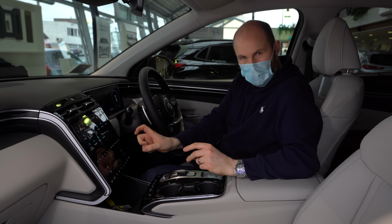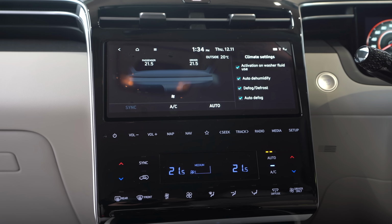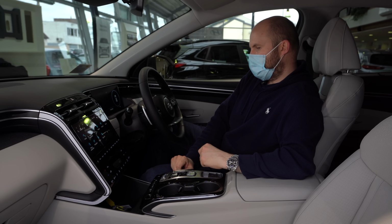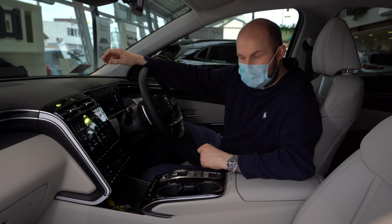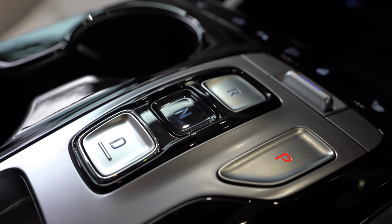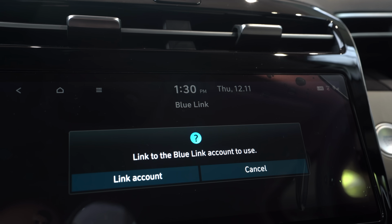They're not actual knobs, but they're not in the screen. So if you want to change your aircon, if you want to higher up the volume, if you want to turn on your heated seats, if you want to turn on your demisters, it's all here. And your climate display comes up here. And it's very easy to use. There's a lot going on.